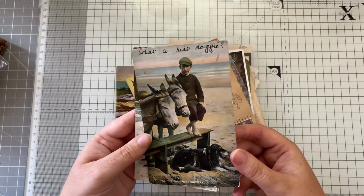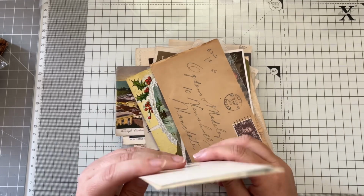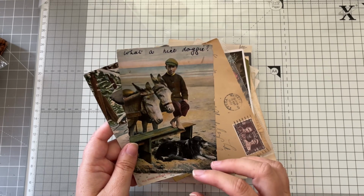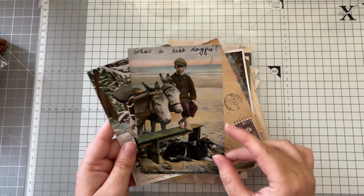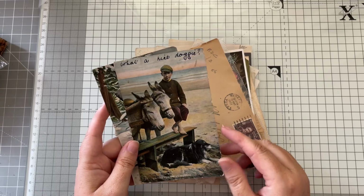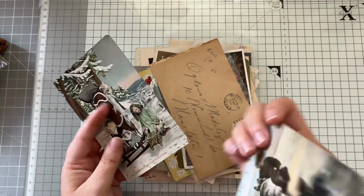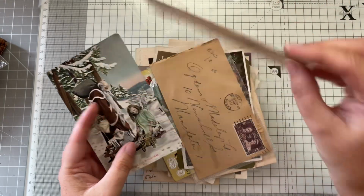I got this one because I'm from a place called Blackpool. If you're out of the UK, that's in the northwest of England. It's a seaside town. And the most famous thing it's known for is having a tower, Blackpool Tower, but we're also known for having donkeys on the beach. So I just thought that was really funny. And I don't think it is from Blackpool, but it kind of just reminded me of it.